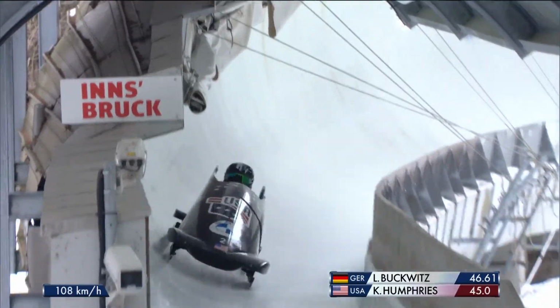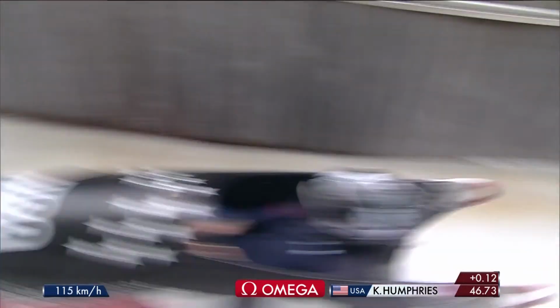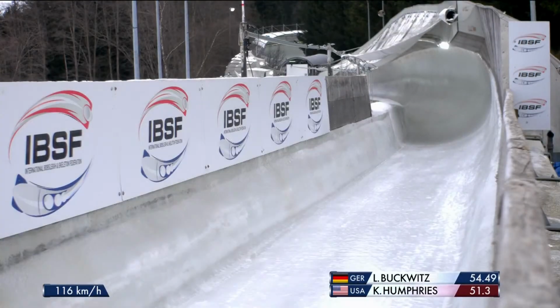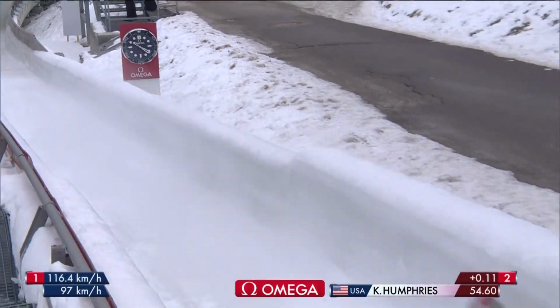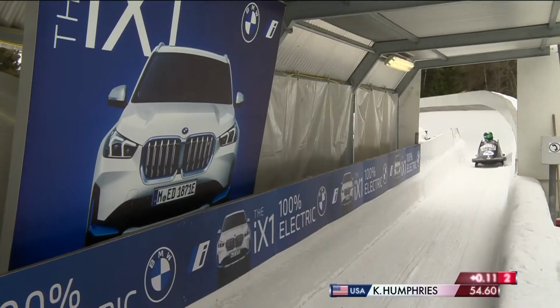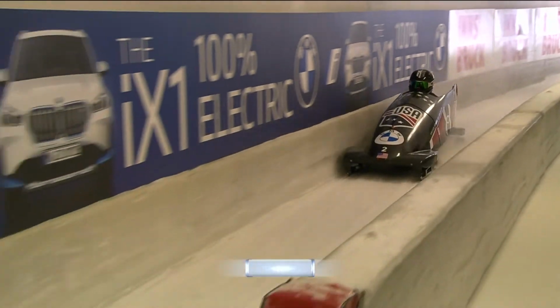Cynthia Appia has tried that, but said all she did was look at her hands once she could see them. I'm looking at my hands. I just can't focus on the drive. Kaylee having less problems with that. Across the line she comes, second place, only 1100s in it. 54.60, but Lisa Buchwitz still the first heat leader from Kaylee Humphries and Brianna Walker.